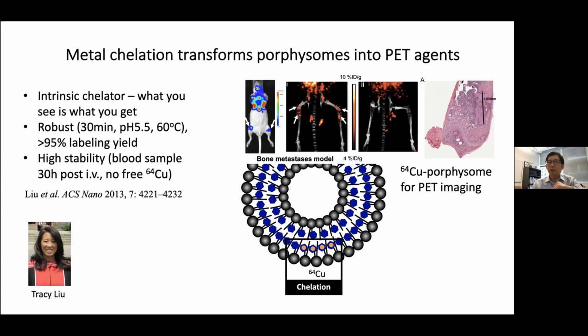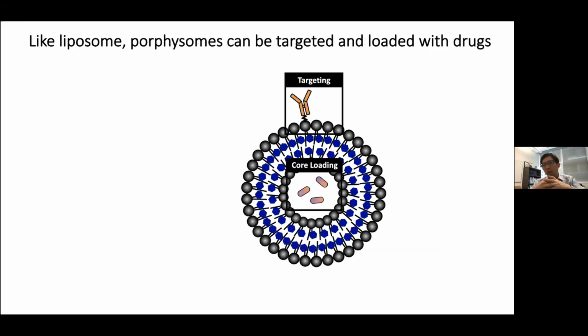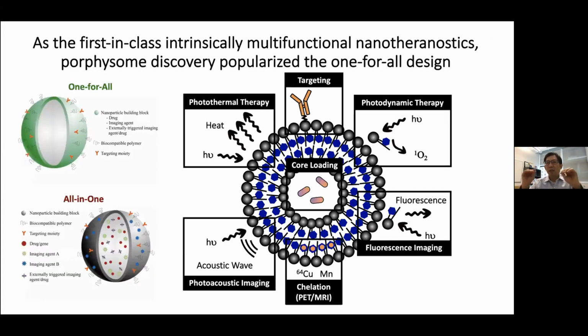But because PET is very sensitive, if you want to maximize, every single porphyrin can chelate a paramagnetic metal, like manganese. Now all of a sudden, you have a 100,000-fold MRI contrast agent, with very nice MRI sensitivity. You can also load drugs, just like liposomes do, because porphysome is named after liposome. You can target it. We can input antibody targeting, small molecule targeting, or peptide targeting, just like any nanoparticle. The bottom line: a single porphyrin-lipid molecule building block self-assembles into a porphysome structure providing all these functions. So this is how the one-for-all concept has been popularized.